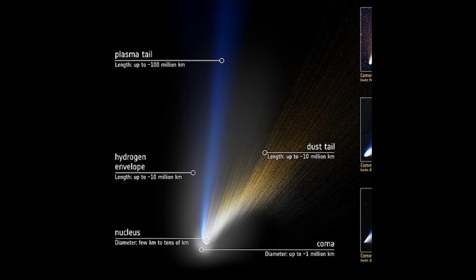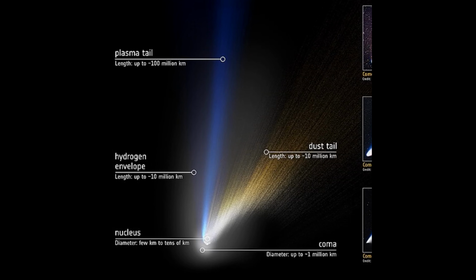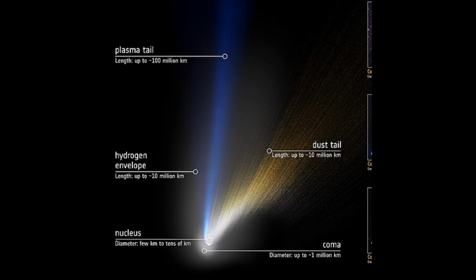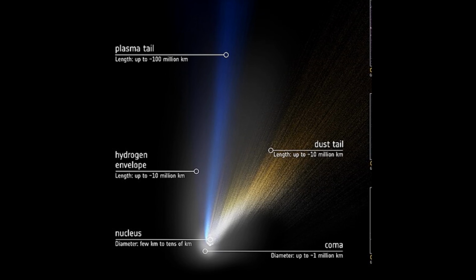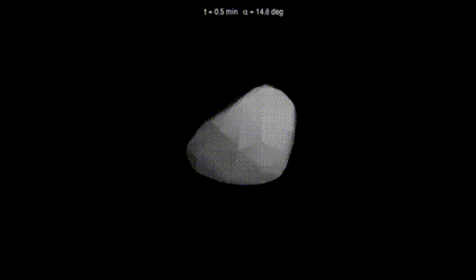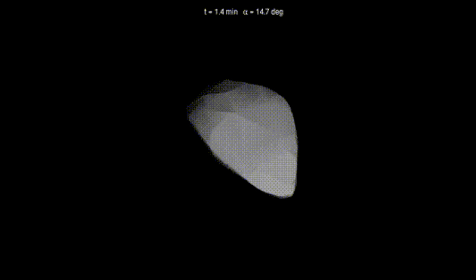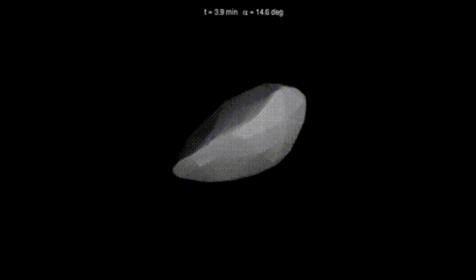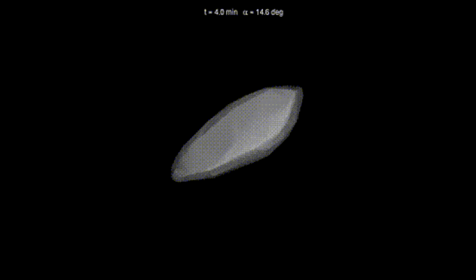Well, the primary difference lies in their composition and location. Comets are rich in volatile compounds like water, ammonia, and methane, which form their spectacular comas and tails when heated by the sun. Asteroids, on the other hand, are mostly rocky or metallic and do not exhibit the same outgassing behavior. They tend to remain relatively inert and are mostly found in the asteroid belt between Mars and Jupiter. Meteoroids are much smaller fragments of comets or asteroids that become meteors when they enter the Earth's atmosphere and burn up.